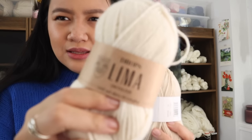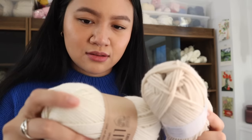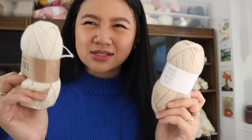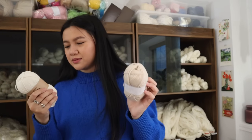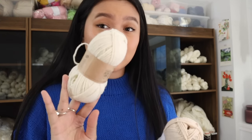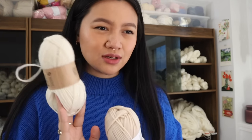But I do want to see how it compares with my Lima. I really, really like Drops Lima, which has alpaca and wool, compared to this, which I think is an extra fine merino wool. Yeah, so this is some Lima, I think. This is a little bit more scratchy, but not even. And if you can get these on sale, they're like $3. So it's pretty good. Even just the Lima, I find, is quite similar.